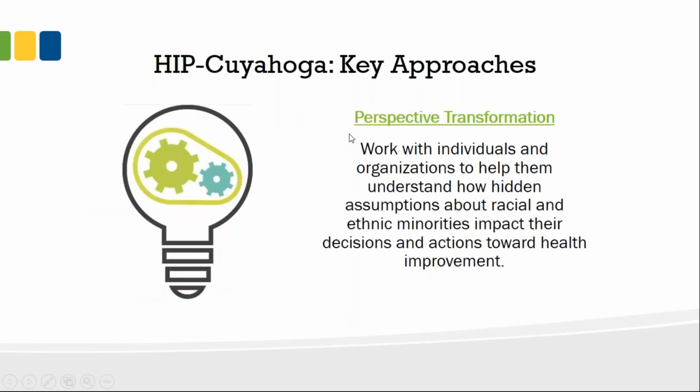Also, perspective transformation. With this approach, the goal is to work with individuals and organizations to help them understand how hidden assumptions about racial and ethnic minorities impact their decisions and actions toward health improvement. I think HIP Cuyahoga was very progressive in asserting that institutional racism has a huge impact on how healthy our residents are in the city of Cleveland per se.